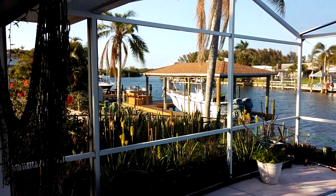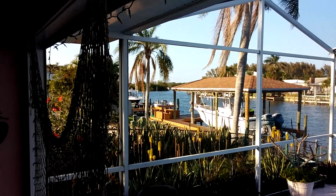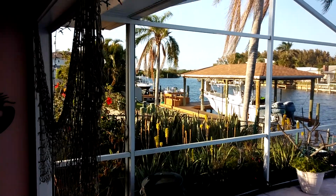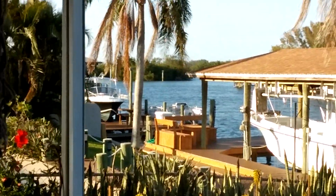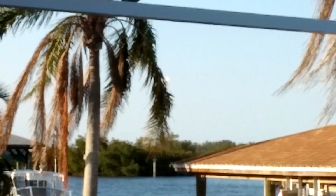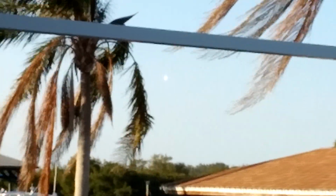There it is. I can see it through the mangrove off in the distance. Right through that palm tree should be a glow. I'm going to zoom in a bit. Zooming in. Come back over here. There it is, just to the right of the palm frond.